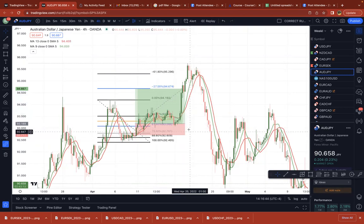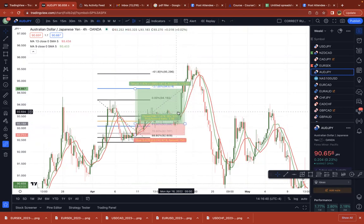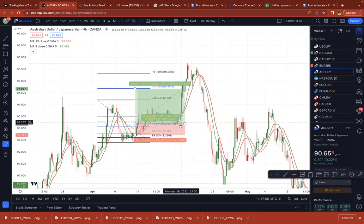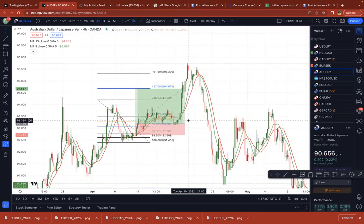But in this case, price continued, and it looks like this was a news candle that pushed it right into take profit, right into our TP. So that's if you're feeling good and you want to re-enter on a Sunday. You can re-enter after you exit, so you don't have to hold throughout the weekend.